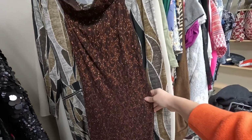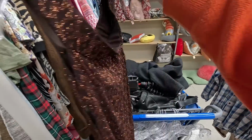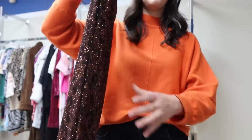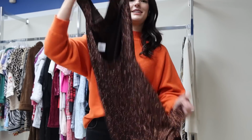You have the sparkle and glitter in it, and then it also has this leopard print. Really fun, and keywords that I would use for this would be gaudy. I'm also gonna put in mob wife, and also prom, formal wear, and pageant. And I'm gonna price this one probably for around $90. I'll have to check comps.